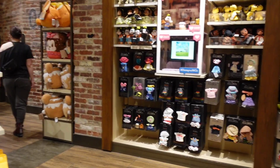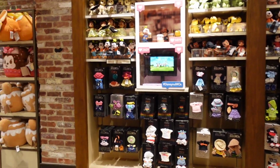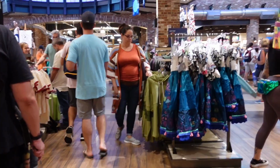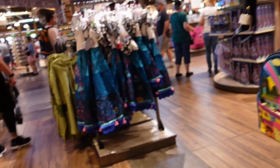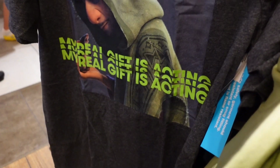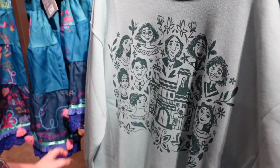Vanessa just got her first Nuimo not long ago. She ended up picking out a little baking set so Pluto can bake some cookies. She got these skates and another outfit. There's Mirabel, the bag, Bruno. The kids love Encanto, so it was really nice to see a whole area dedicated to merch because it's been a while since we've seen anything new for it.